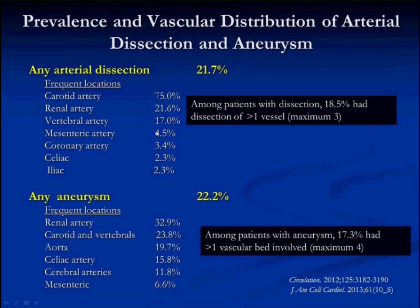Now, this was another major finding that we found from the registry. What we found out was that 21.7% of patients with fibromuscular dysplasia in the registry had a dissection, and 22.2% of patients had aneurysms. With regards to dissection, when we looked more at the breakdown, what was seen is that carotid artery dissection was seen in 75% of patients, and renal artery dissection was seen in 21.6% of patients. When we looked at patients who had dissection in more than one vascular bed, almost 20% of patients had dissection in more than one vascular bed. And looking at aneurysms, 17.3% of patients had aneurysms in more than one vascular bed, with some cases having aneurysms in almost four different vascular beds.